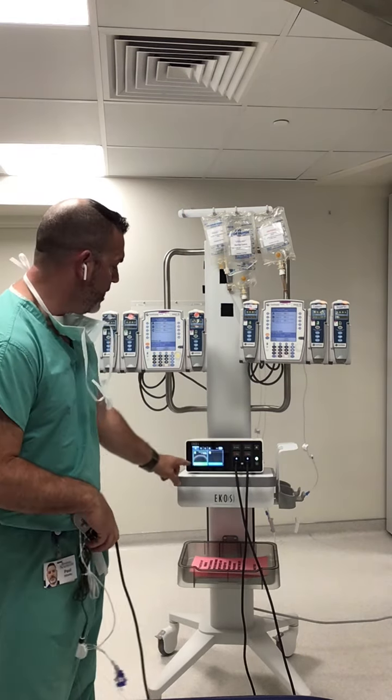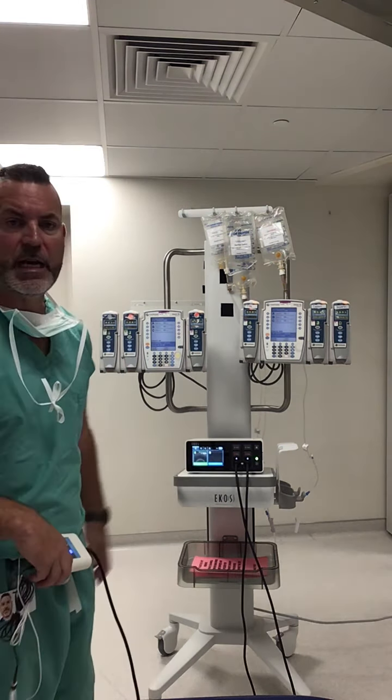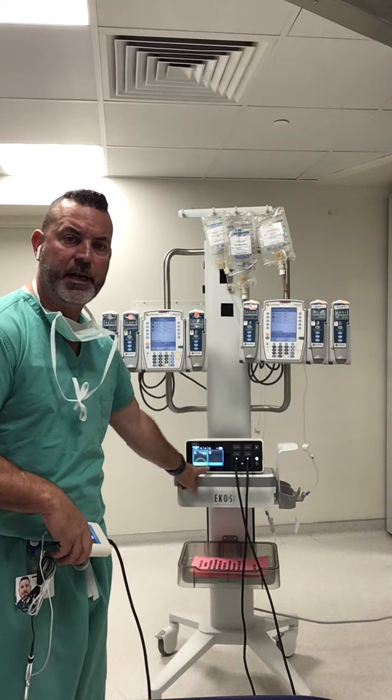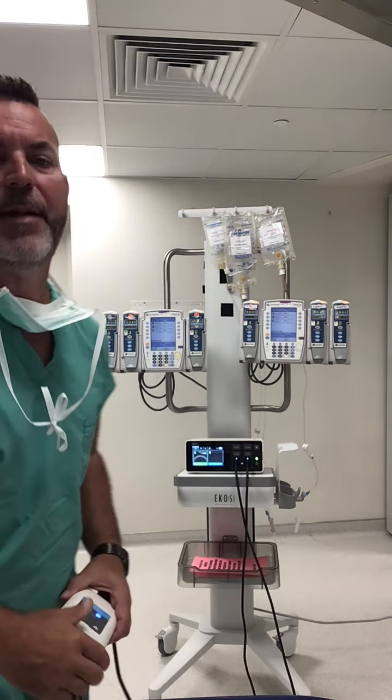So guess what? Now, on my catheter, it says running. I know that's difficult to see on the camera, but you're literally going to see a green running across the bottom screen, and the EKOS ultrasound waves are actually animating on this screen.